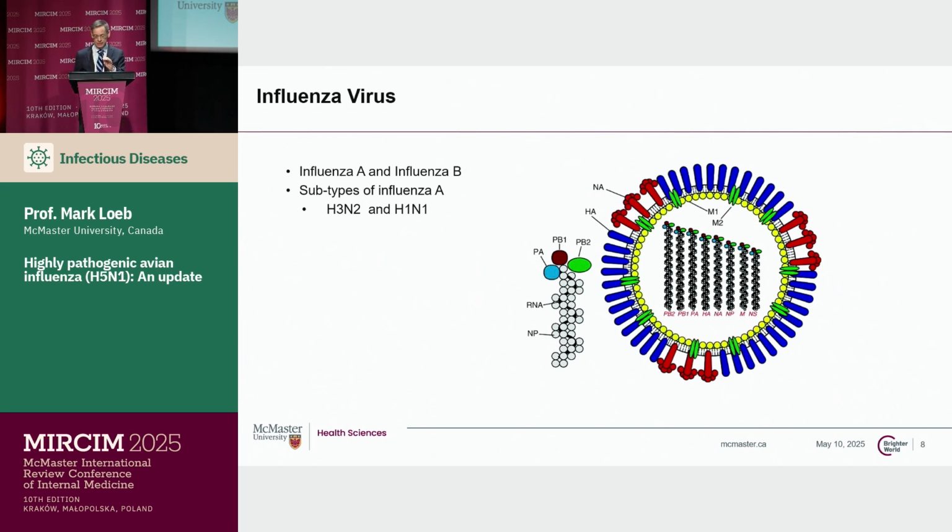So to step back a bit, it's good for everybody to have the same appreciation about influenza. So this is a diagram, a figure of an influenza virus. So in humans, there are two types of influenza that infect people, influenza A and influenza B. Since the pandemic, there used to be 2 lineages of B, now there's only one, and it's B Victoria. B Yamagata has just disappeared. So when we're talking about pandemics, it's influenza A that we're talking about. And in humans, when we're talking about seasonal influenza, the strains are H3N2 and H1N1.